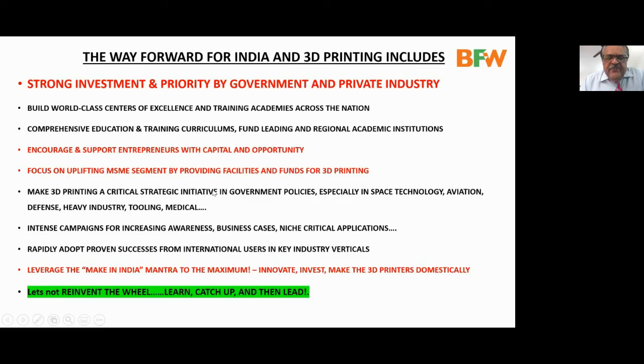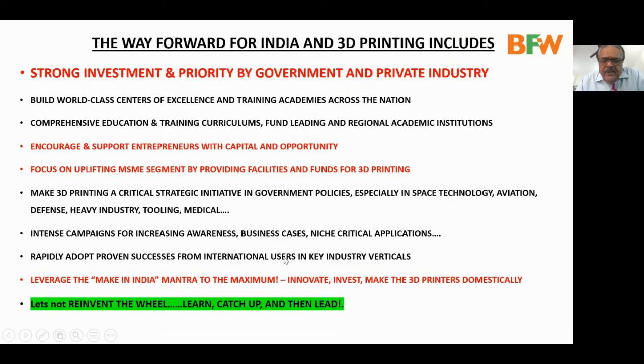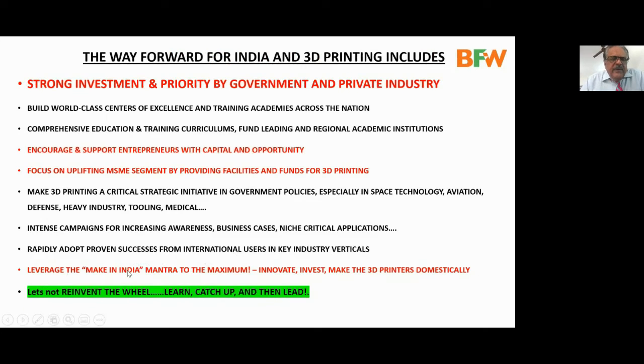Make it a strategic initiative in government policies, especially in space and aviation. Intense campaigns for increasing awareness and business cases. Adopt proven successes from other people. Don't try to develop them yourself. People have already done it. Make in India is a failure, but still try to leverage Make in India to the maximum. Don't reinvent the wheel. Learn, catch up, and then lead.